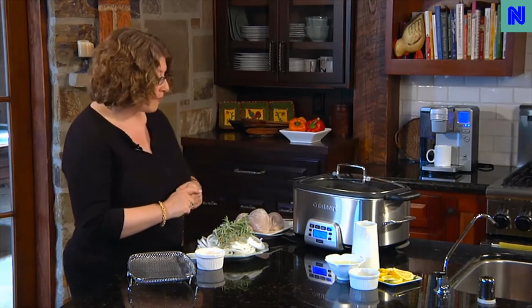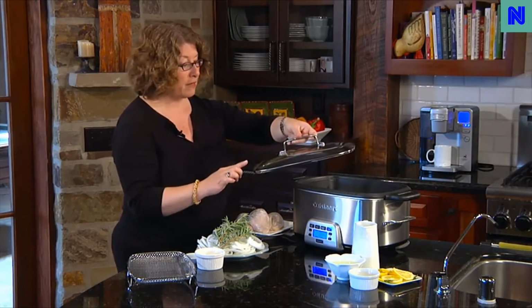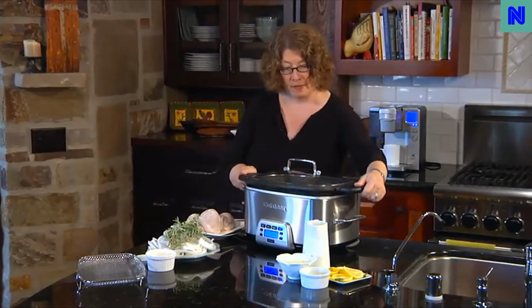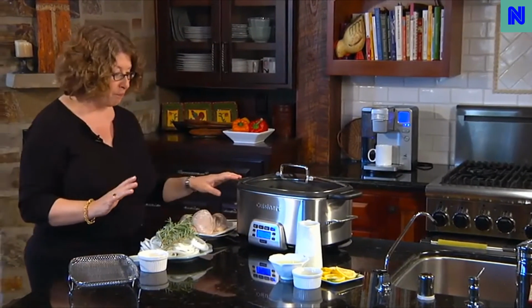So the other thing is that it has a really nice tempered glass lid with a stainless rim and a nice stainless handle. The cooking pot is also removable, so that can come out, and that also goes in the dishwasher for a really simple and easy cleanup.